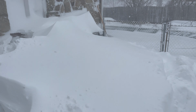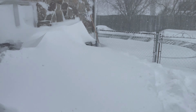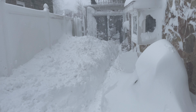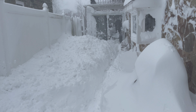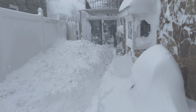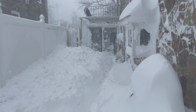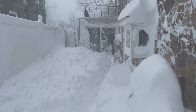We've got a wood fireplace that we're using, and it's Christmas Eve, so we'd like to use it for Christmas Eve, but it's tough to get to the wood, actually. So this is the back of the house in a Buffalo blizzard. Again, this has been going on for 24 hours.